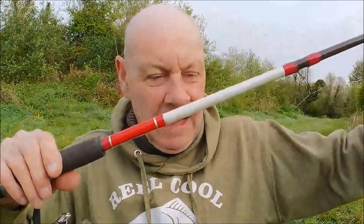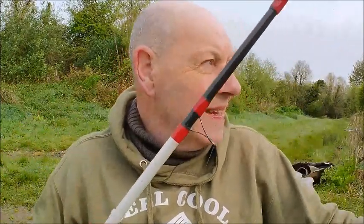I'm using the same rod as I always use, my Omni match rod, 10 foot, this one, but I've got another rod with me just in case, because there's quite a few carp in here and I'm not too sure how this rod's going to stand up to them, but we'll see how it goes. So I've got a bigger rod with me if I need to use it. Can't wait to start fishing actually.